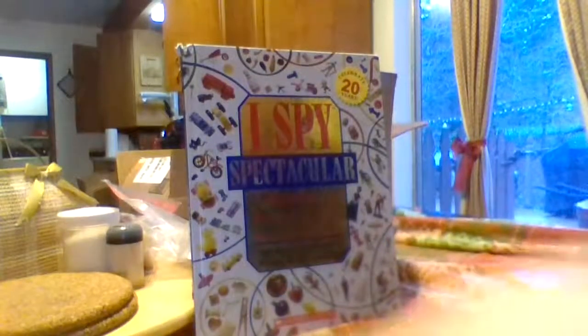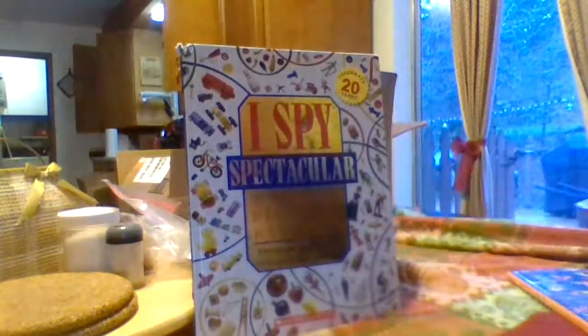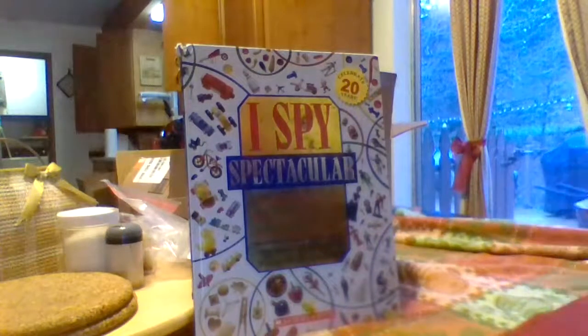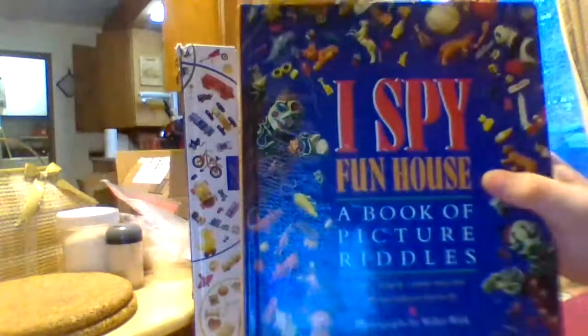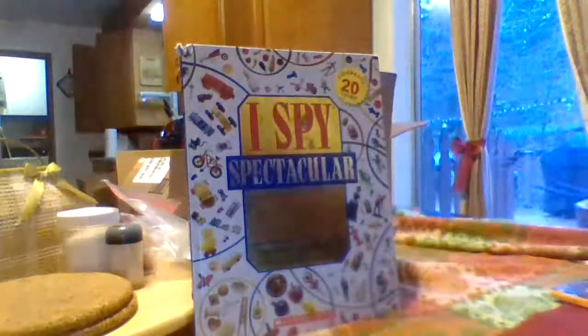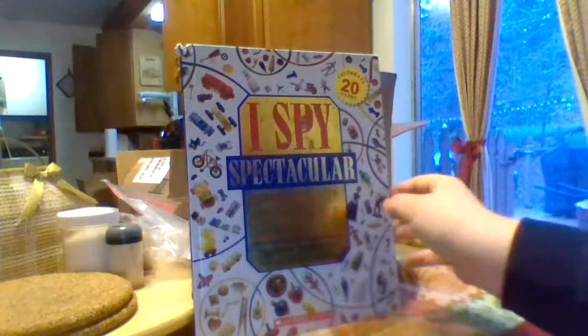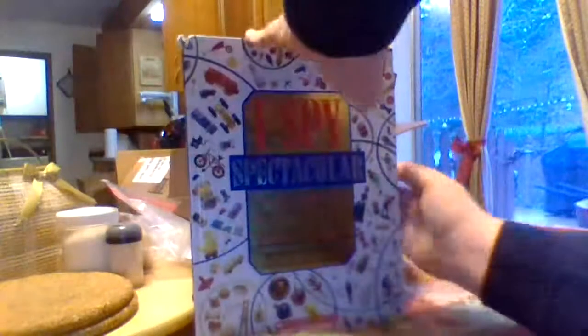So today I'm going to be reading two I Spy books. One is I Spy Spectacular, and one is I Spy Funhouse. So first, going to start off with I Spy Spectacular. Now let's see if I can get the book open carefully. Whoop. I guess not.